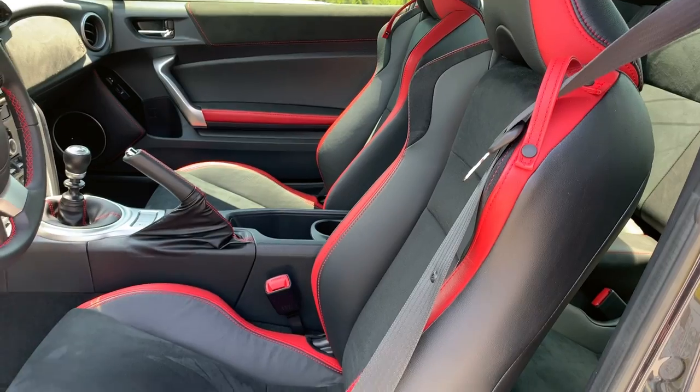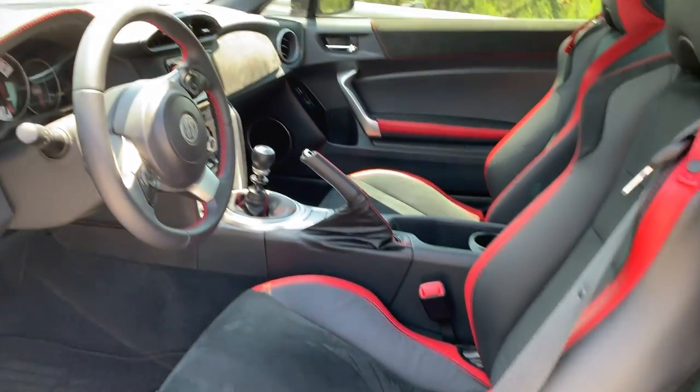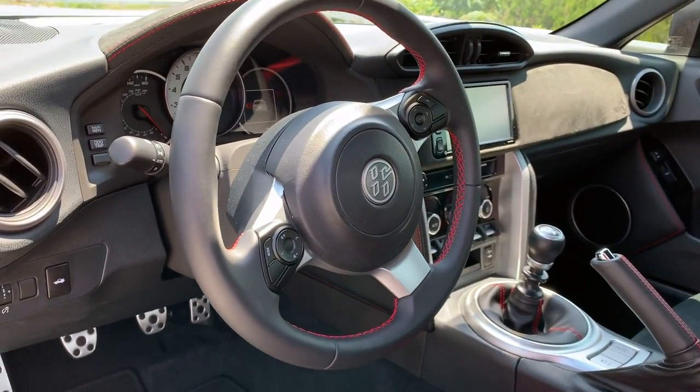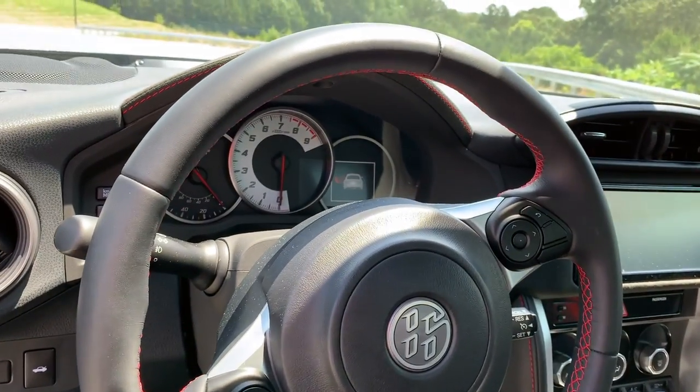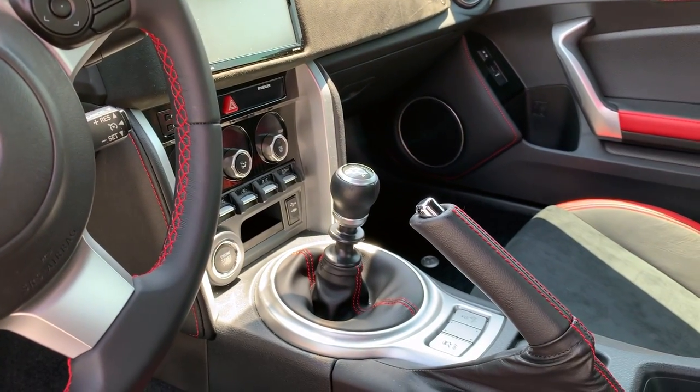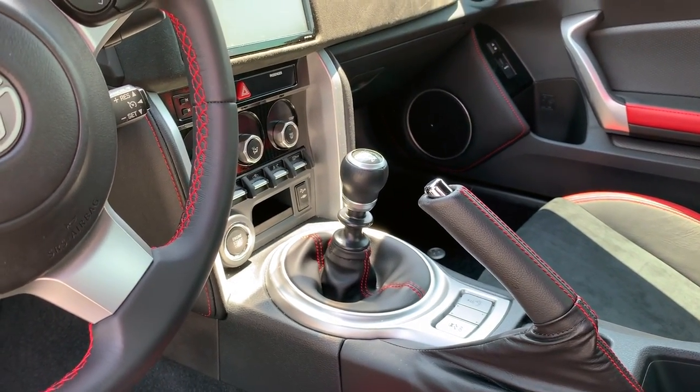The seats are nice, comfortable, beautifully supportive. Driving position is spot on. Steering feel is nothing short of sublime. Gauges are perfect for where they are. This one, thankfully, comes with a 6-speed manual. Drives wonderful.